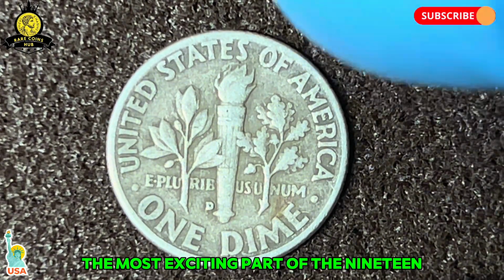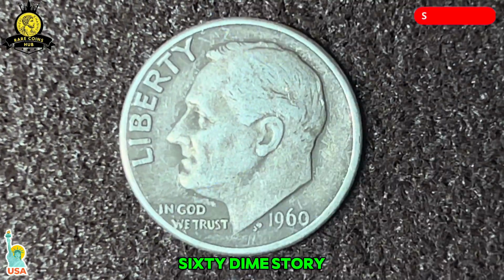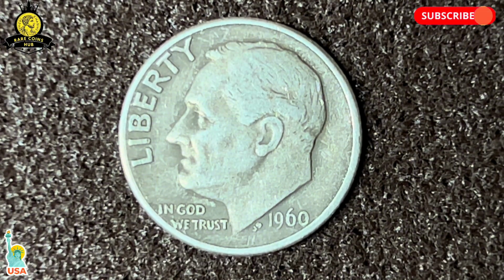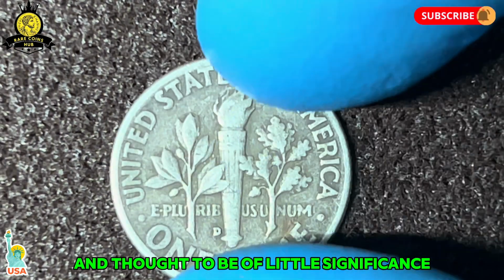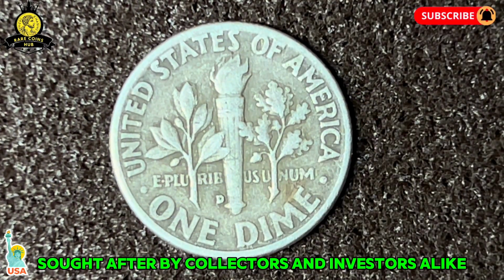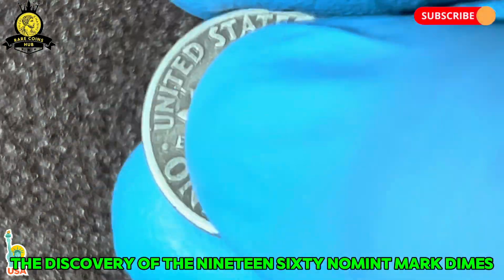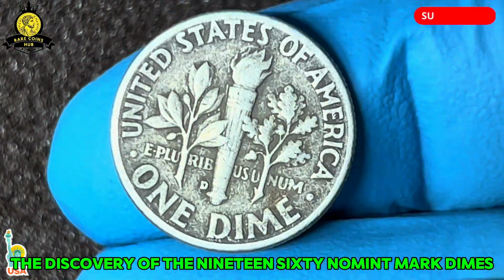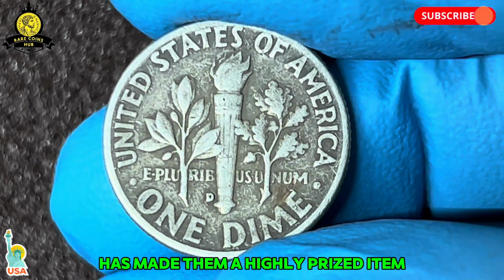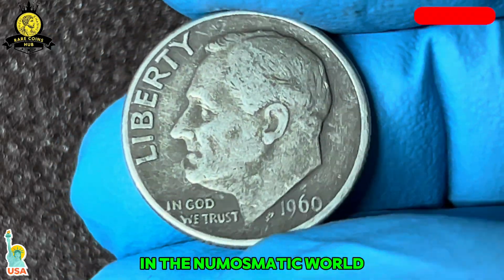But perhaps the most exciting part of the 1960 dime story is the way its value has skyrocketed in recent years. What was once a simple dime, circulated widely and thought to be of little significance, has become a treasure sought after by collectors and investors alike. The discovery of the 1960 no mint mark dimes, combined with their rarity and historical importance, has made them a highly prized item in the numismatic world.